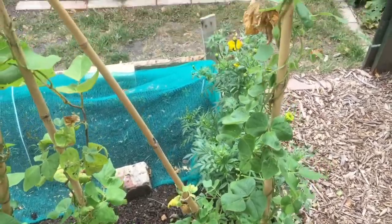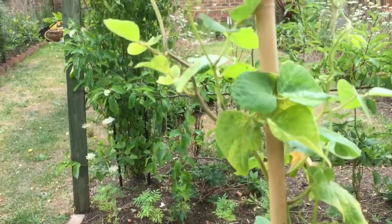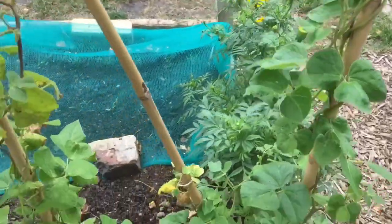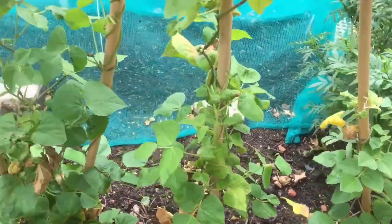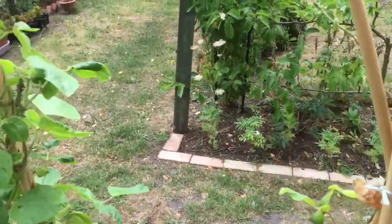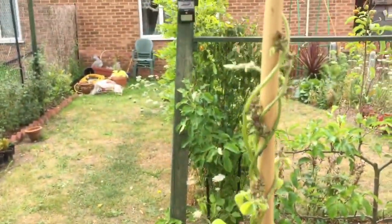It looks like my runners are starting to take off a bit, but they're still getting hit a little bit with the black fly. But yeah, a lot of flowers are starting to develop now, so they're doing quite well. But I don't even know if there's going to be enough time.